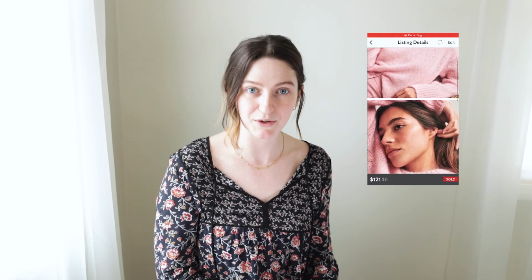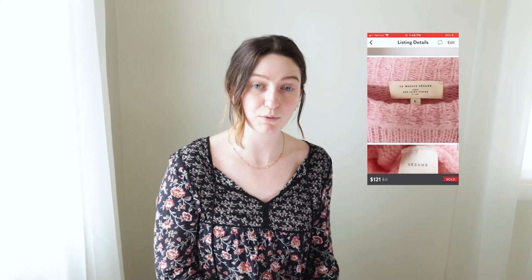This is another one that I talked about last week for my 10th sale of the month. This was a Suzanne sweater that sold 5 days after listing. It sold on an offer of $121. My cost of goods was $42, and my profit was $53.08.